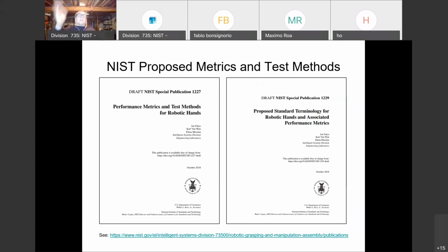Anyway, there are these two publications that summarize the work we've done till now. This work stopped in 2018. Since 2018, we've probably seen about 50 or so references to our work, our publications. So that could be potentially good feedback, as well as this group, on how to improve these performance methods.